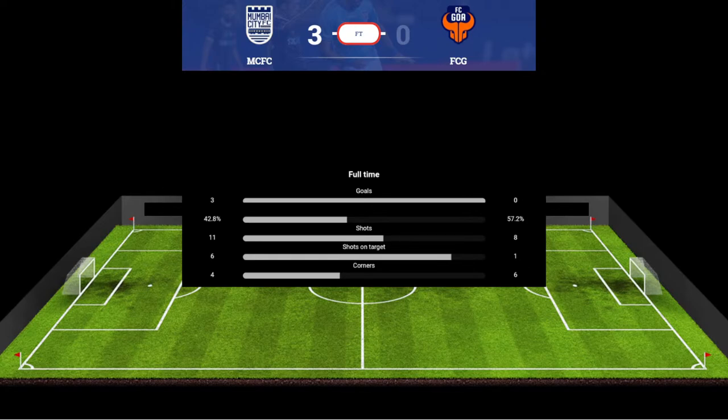Well, those stats really do tell you everything. So many chances, but yet so little end product. At some point, though, you sense they're going to get the breakthrough. Keeper not really taxed by that long-range shot. Well, sloppy in possession. And the conditions look pretty good for the counter-attack. Can they take advantage of the situation?